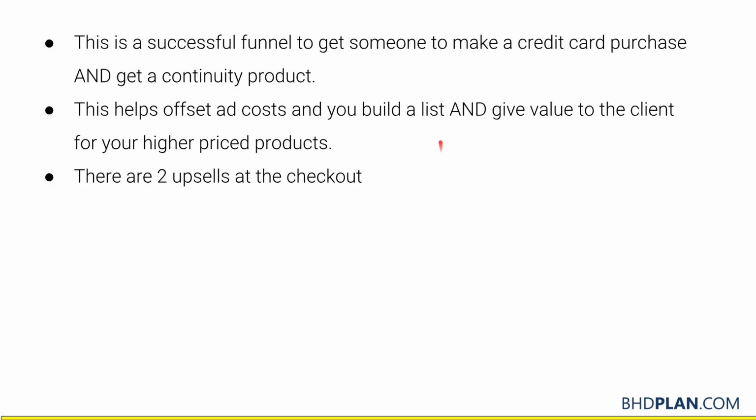And it's a successful funnel. It gets someone to give a credit card, like I said, and you get a continuity product. A continuity product means somebody is going to be hanging around and paying you each month. He's charging $7, and I'll show you all this. You get a monthly fee, and you get a couple thousand people signed up, and you've got something pretty nice going. And it doesn't take you much more work to do this product that he's selling.